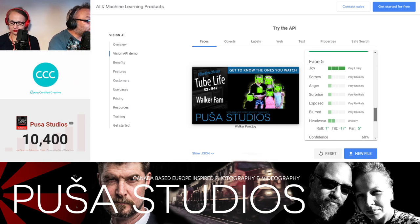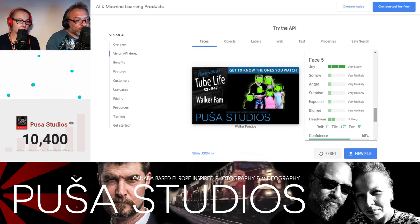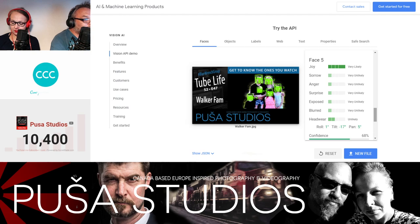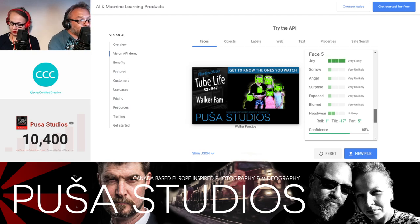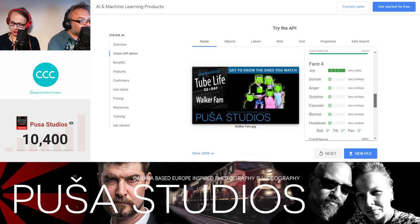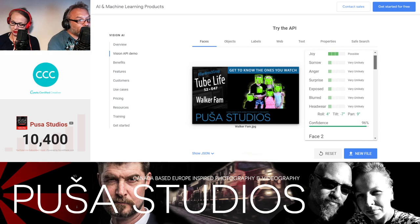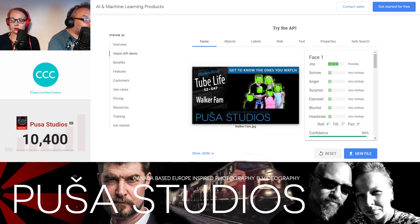So right now, face number 5. Face number 5, I'm just looking to see which one it is. Face number 5. It's the girl in a pink dress. Yep. See, she's ranking the lowest on Joy. They sense headwear on her. So the rest are all pretty much around 100%, 95, 96.